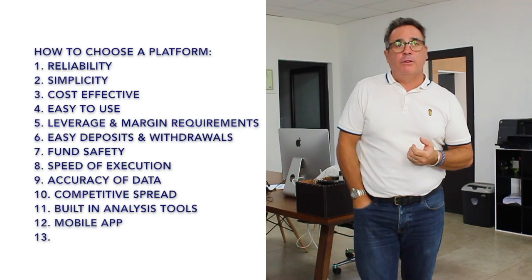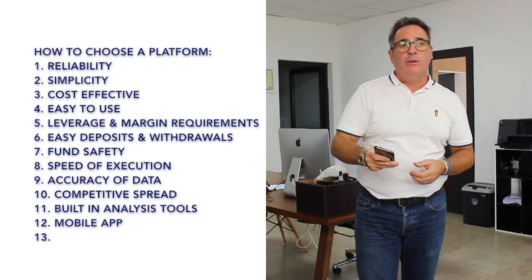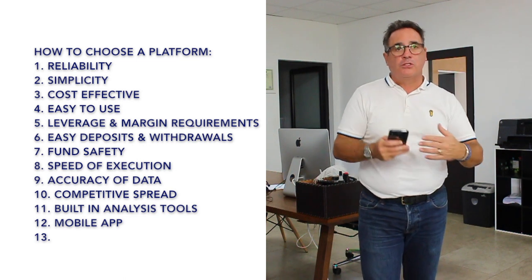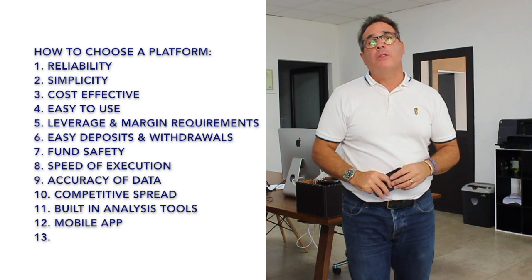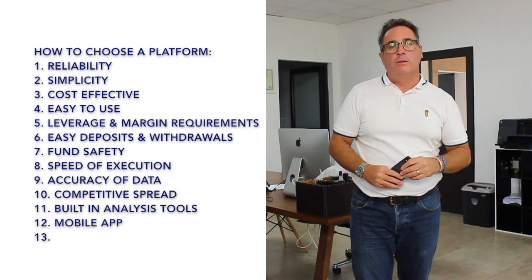I always look for a mobile app, okay? Here's my cell phone. On my broking accounts, we can log in anytime, anywhere in the world, check on our trades, we can adjust the trades, we can move the stop loss, we can close them, we can even place a trade. Very important that you can do that. So make sure that your broker offers a mobile application as well.